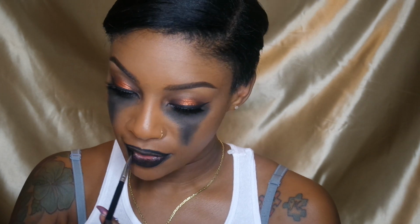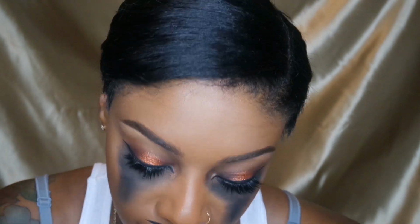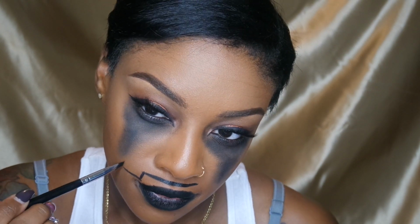So I'm using my Morphe gel liner as a lipstick, and it's also going to be the mouth part, or the mouthpiece, of the look. So first I'm just using the Morphe gel liner, and I'm filling in my lips fully, and I'm bringing it into the center of my lips so that while my lips are closed, you guys cannot see inside of the center. Now, my advice to you if you guys are going to attempt this look for Halloween, take your time.